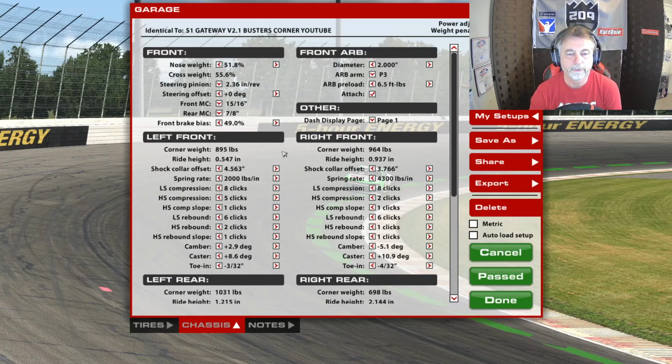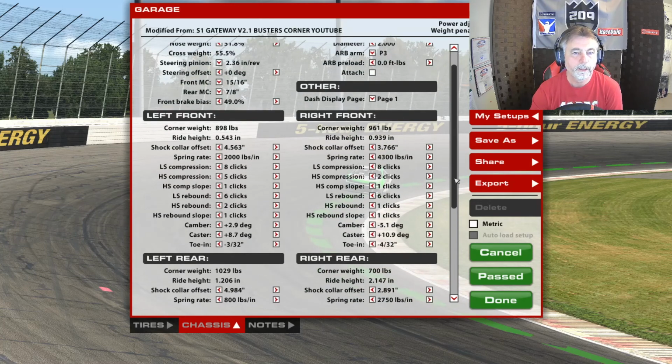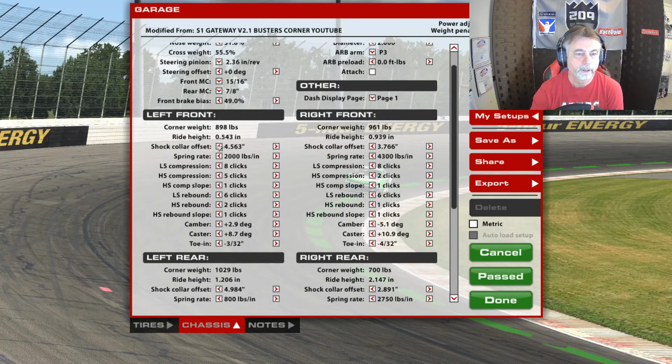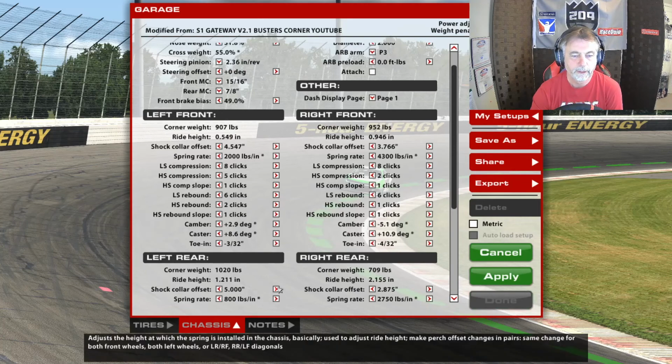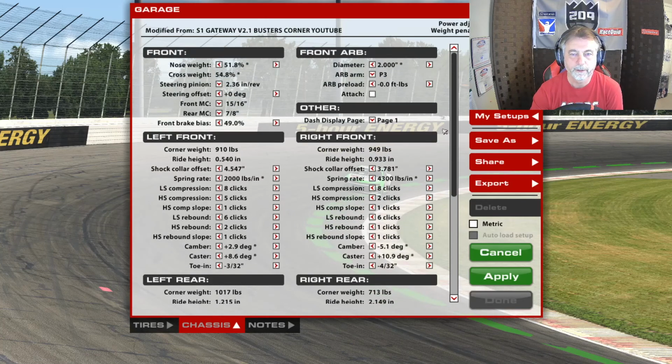If you guys don't know how to adjust your cross weight, we're at 55.6. I'm going to take this off, apply. To loosen this up, we're going to go left front down, right rear down, up on the right front, and up on the left rear. So we're at 55.5. I'm going to go down one, up one, up one. And now we're at 54.8. Just a little bit. So we're going to reattach this.